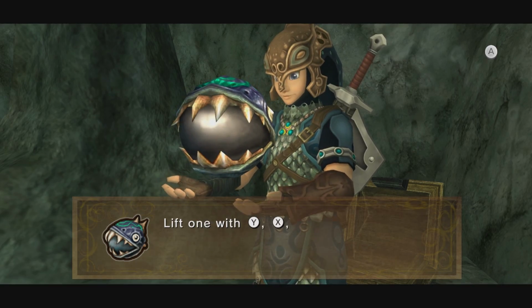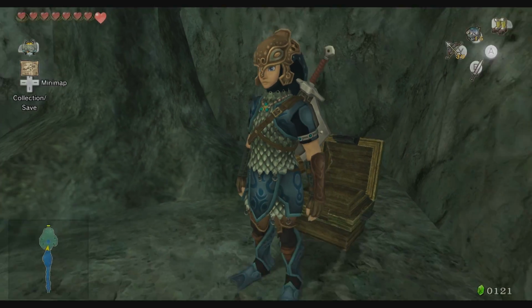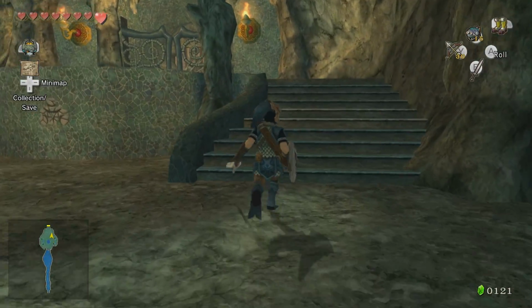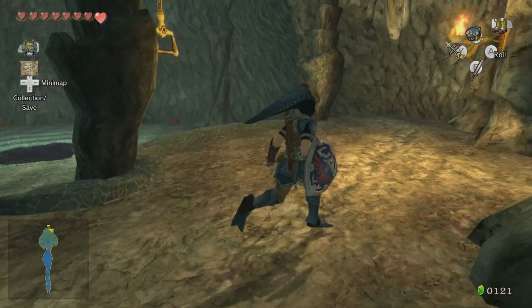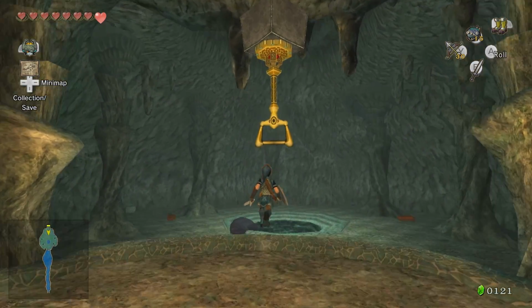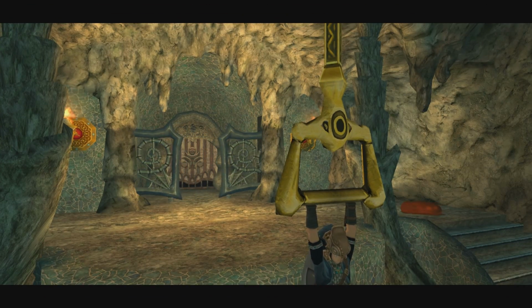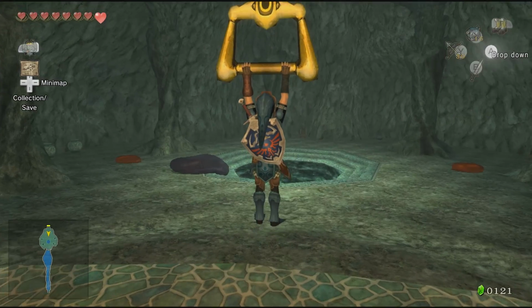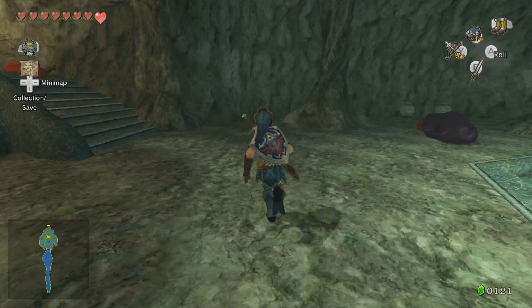Here we go, we got some more water bombs. So yeah, we really didn't need to buy any from that guy. As much as I want to support local Zora businessmen and entrepreneurs, we're going to do our best here. And you could see, we'll jump on this little pulley here to open the door. You can see that the water bombs are just kind of weird fish with bombs inside of them.